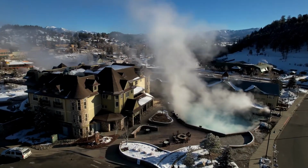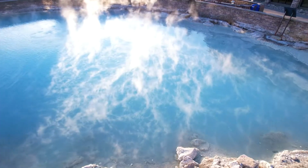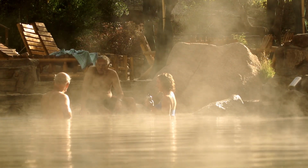Now going back to choosing between the developed versus more natural feel of the hot springs, it's a debated topic. And while on one hand you have something more controlled, more accessible with a developed hot spring, you also lose that touch with nature, if you know what I mean. Now on the other hand, with less developed hot springs, you get the more natural feel, the untouched by humans vibe, even though it's not completely untouched by humans. They tend to be a little less expensive too.